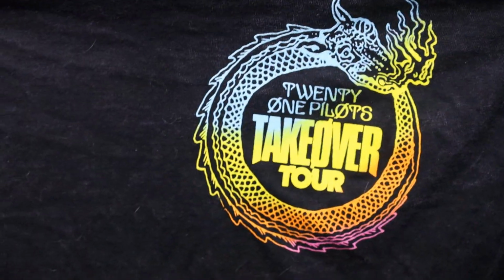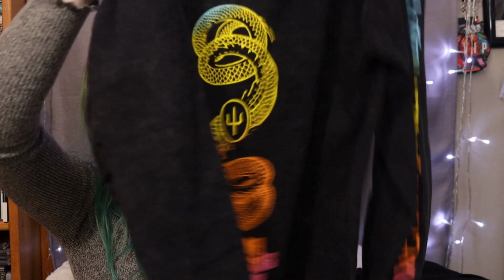And what's cool about this one is that it says 21 Pilots Takeover Tour, and Trash is eating his own tail. It's really cool. And then this one does say 21 Pilots on the side, in a kind of rainbow ombre, which I really like. And then on the back, it does say 21 Pilots Takeover Tour.